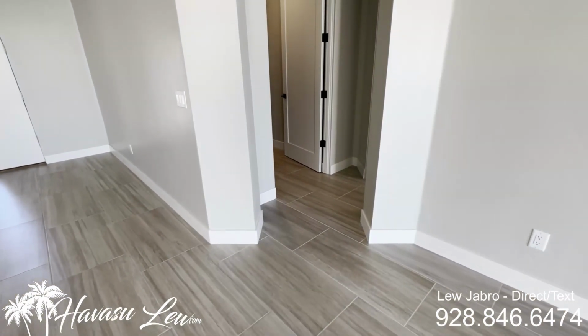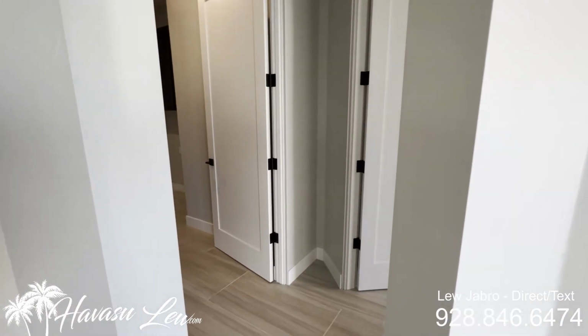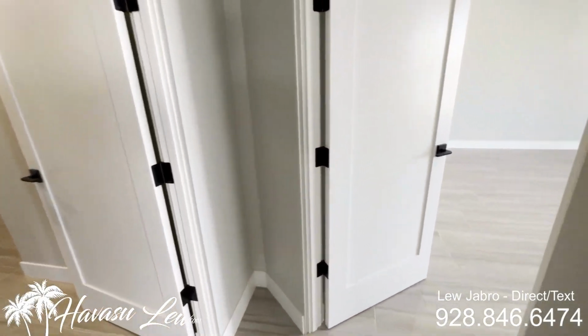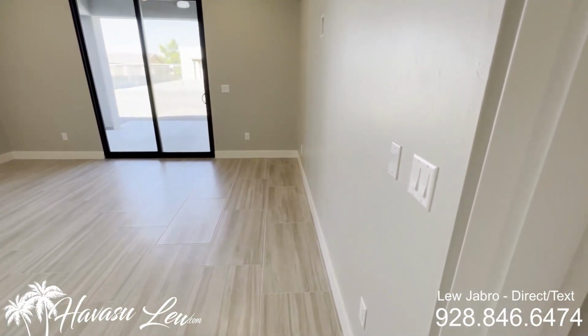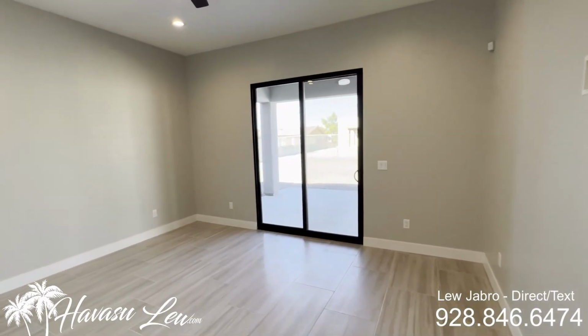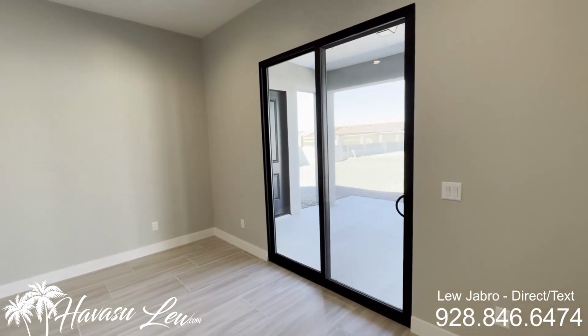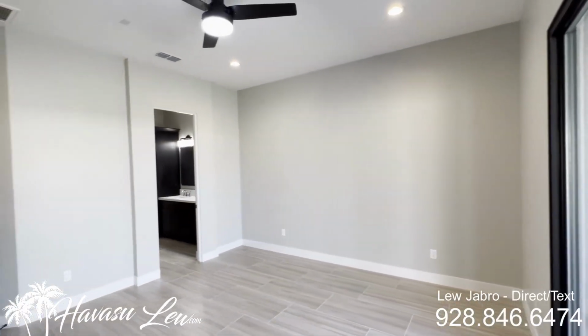So this is a split floor plan. The master to the left, you have your laundry, access to the garage, and your master. This house does have all 8-foot, 4-hinged interior doors. So you have a good sized master, pretty typical. Can lights, pre-wired, ceiling fan.